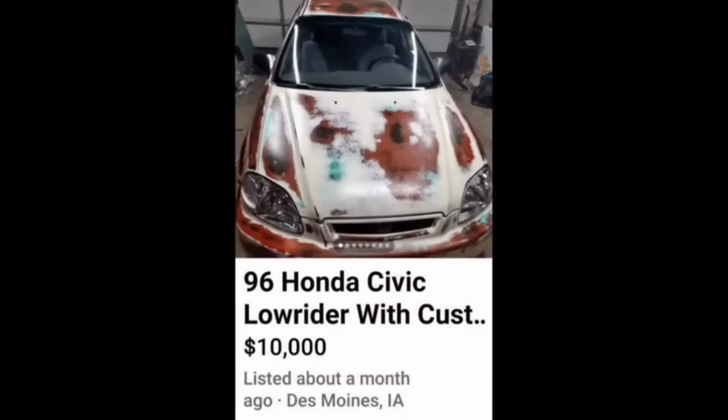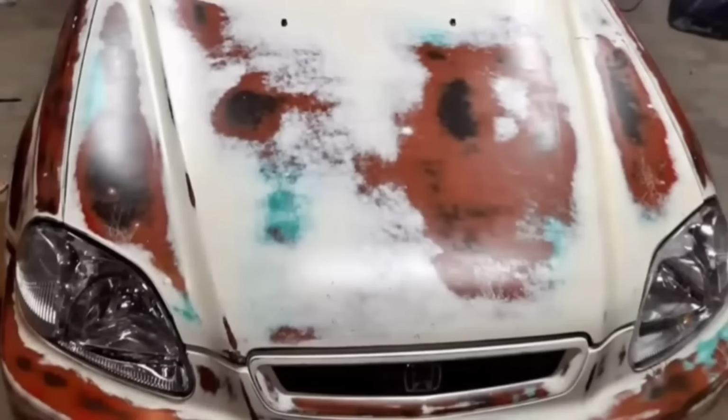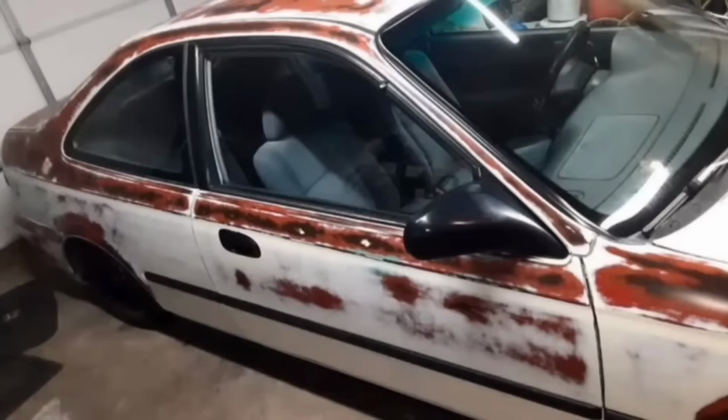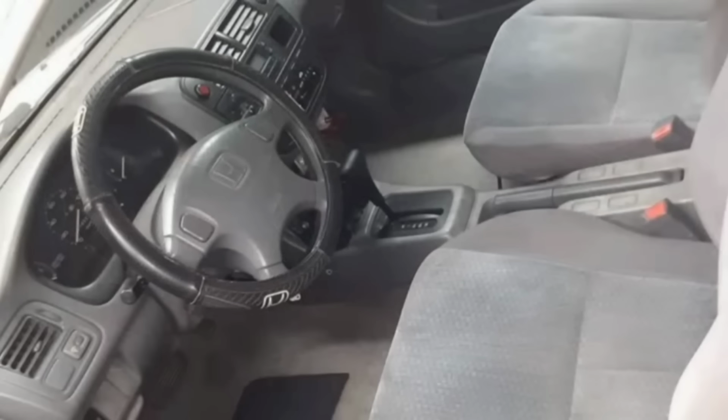Up next, 1996 Honda Civic for $10,000. Oh dear Lord, this person wears a helmet and packs around crayons in their own damn coloring book. The fact that you paid somebody to do that distress paint job on a Honda Civic, on a damn Honda Civic, tells me you gotta be wearing a helmet. There's no ifs or buts about that. And the fact that you put this thing on hydraulics as well, oh dear God, I got a headache.